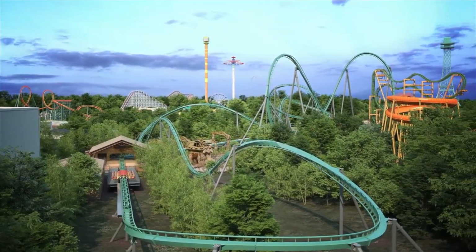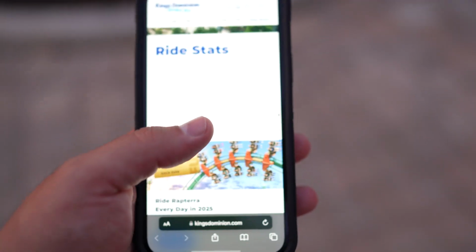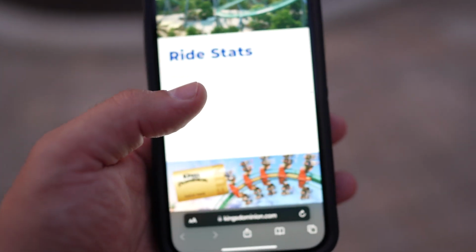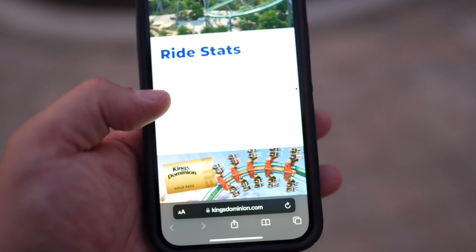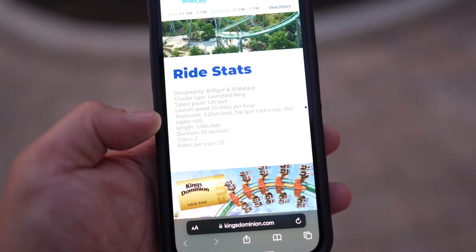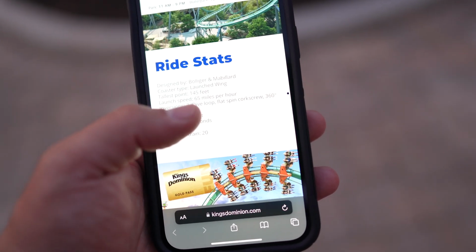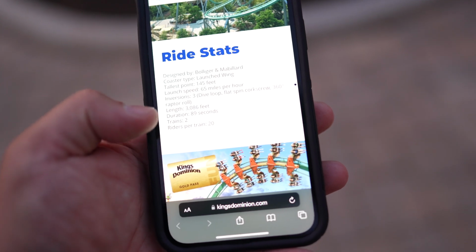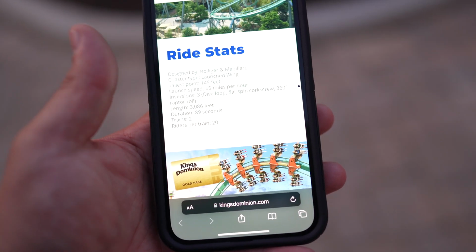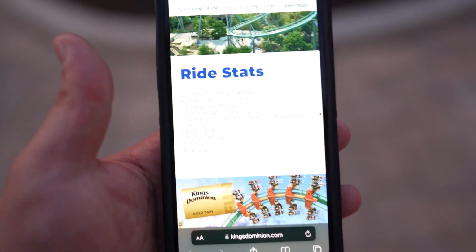And you could also keep track of all of the different construction going up on the Kings Dominion YouTube and Facebook pages. But last but not least, we'll finish with some of the stats that you saw on the shirt. Designed by B&M, coaster type is a launch wing coaster. Tallest point is 145 feet. Launch speed 65 miles per hour, which is nice speed. Inversions, 3 inversions. We got a dive loop, a flat spin corkscrew, a 360 Raptor roll. And the length of the coaster is 3,086 feet for a duration of 89 seconds. So just a bit over a minute. And then it has 2 trains and riders per train, 20.